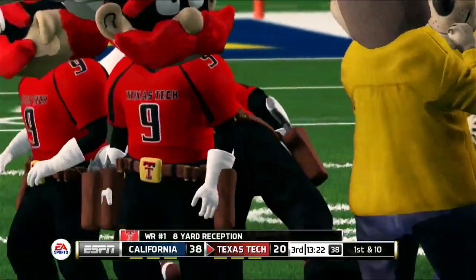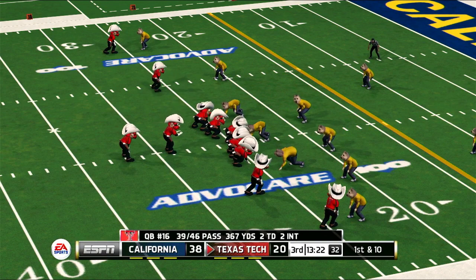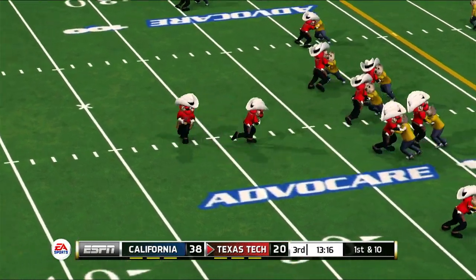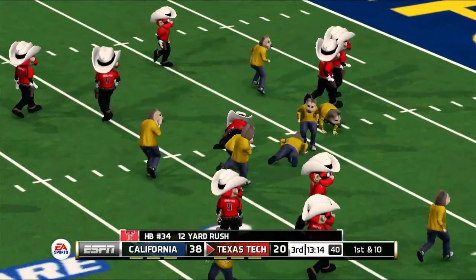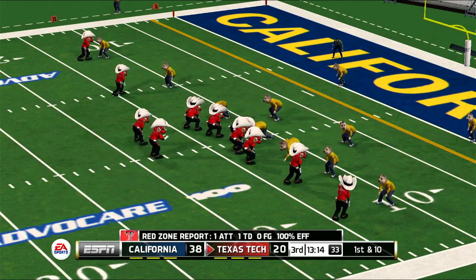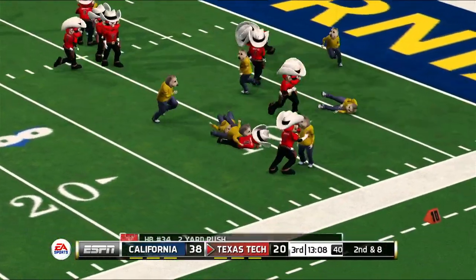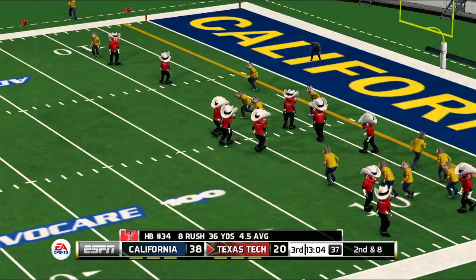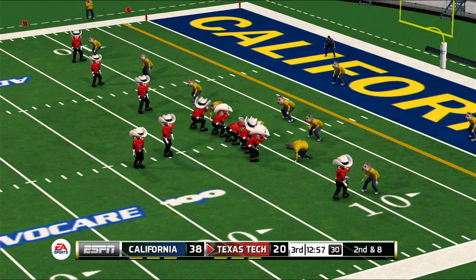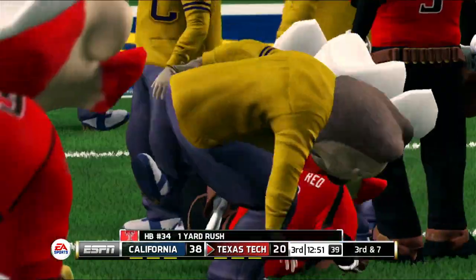Hit immediately. Fires quickly, and he's got his man. Makes it out to about the 13. The 11-yard line. That's a gain of 2 on the play. That makes it 2nd and 8. That's a great tackle at the 10-yard line.